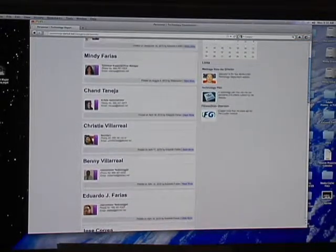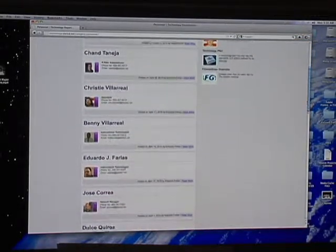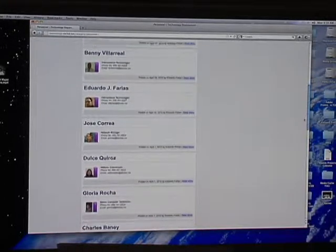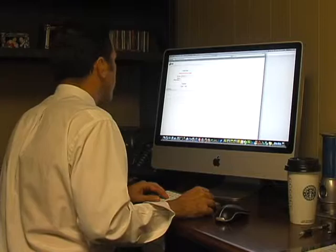The project was a result of teamwork with dedicated technicians Eduardo Farias and Dulce Quiroz taking the lead. Smetter teamed up with Jose Correa and Donald Bowman in overseeing the server setup. Smetter explains the system is open source software.